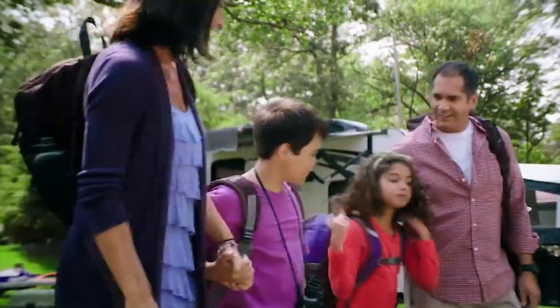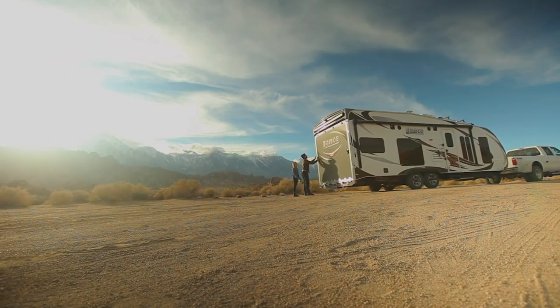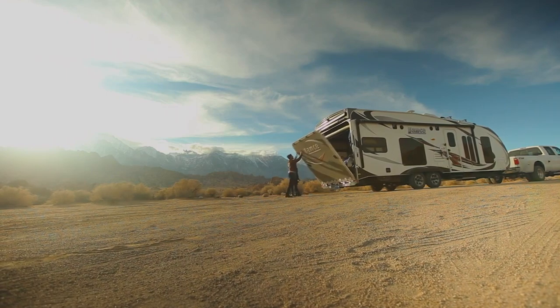On this week's show, Mark Polk explains the various categories and differences in RVs. If you're looking to buy your first RV, knowing what type is right for you should be your first consideration.